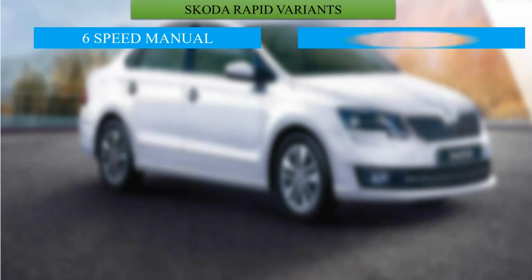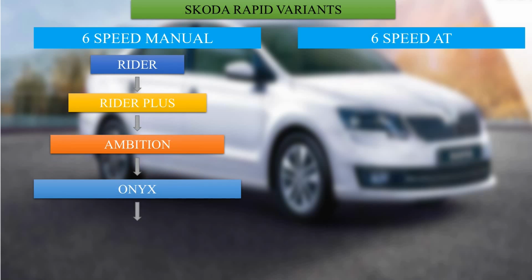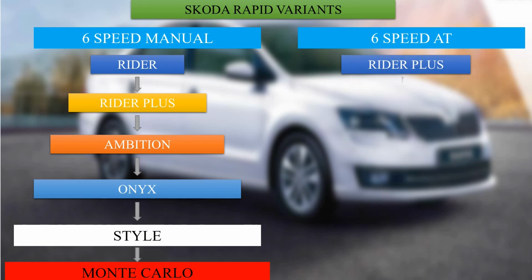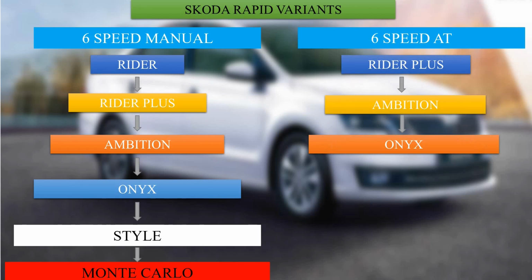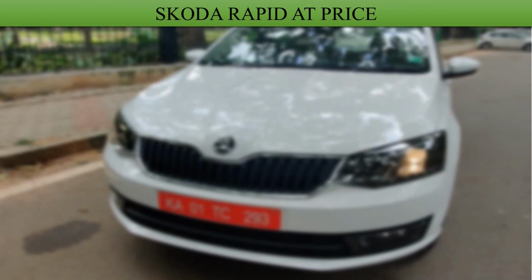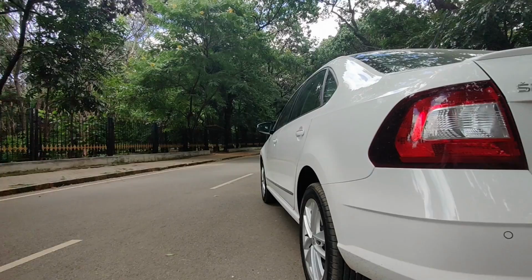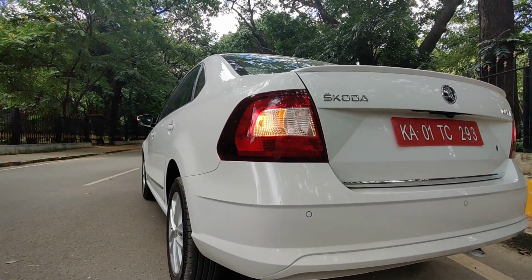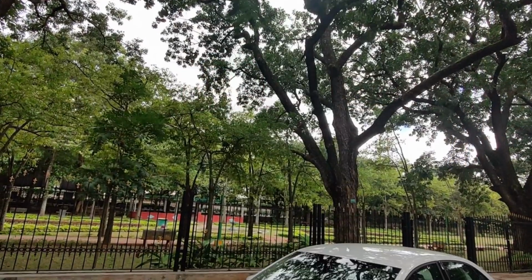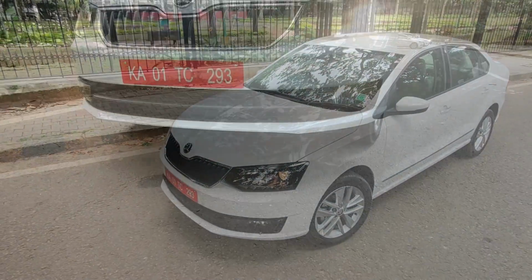If we have a look at the variants in which this AT gearbox is offered, you can get the vehicle in any of the variants except the base Rider model, which means that it starts from the Rider Plus model that costs 9.49 lakhs ex-showroom and goes all the way up to 13.29 lakhs ex-showroom for the top of the line Monte Carlo edition. But the one which we have with us today is the one variant below the Monte Carlo edition, which is termed as Style and costs 12.99 lakhs ex-showroom.